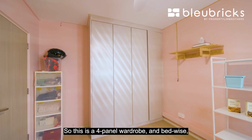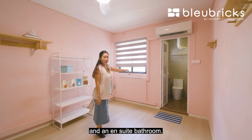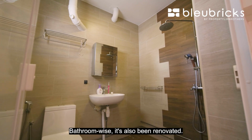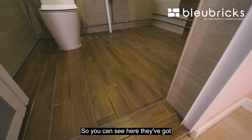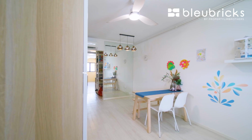So this 4-panel bed wise, you can put it here, and you've got windows at the side as well for ventilation, and an ensuite bathroom. So bathroom wise also has been renovated, so you can see here they've got quite nice use of tiles, and yeah, quite a good size, I would say, for a 3-room flat.